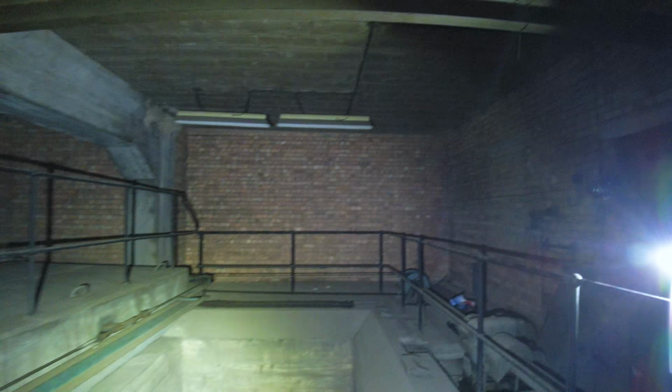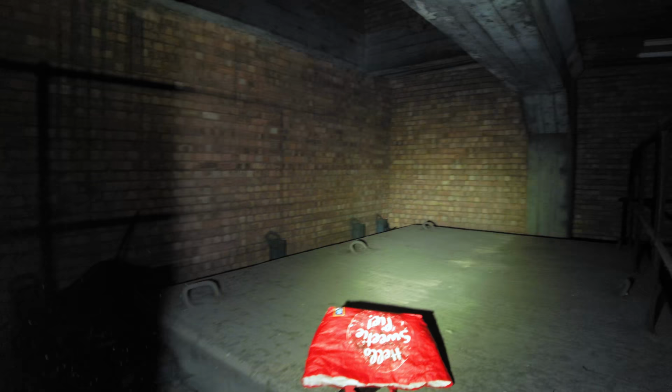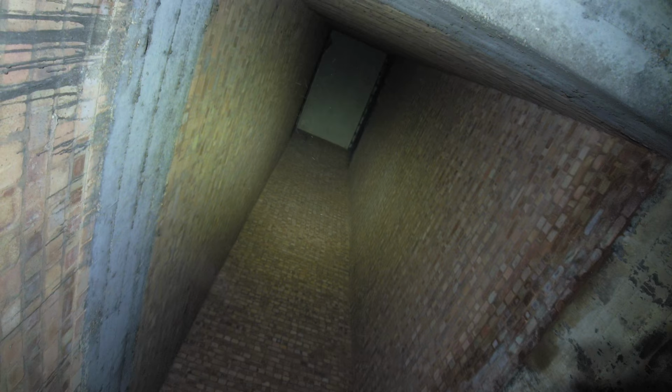This is so heavy. Right, and have a look at this, folks. This is the concrete slab that slides into place over there. But have a look at this. This is the air ventilation thing. Look, right to the top. That's about 100 foot high, 100 feet straight up. Wow.